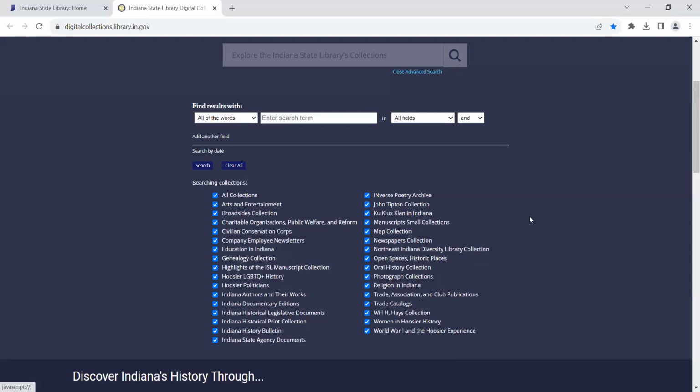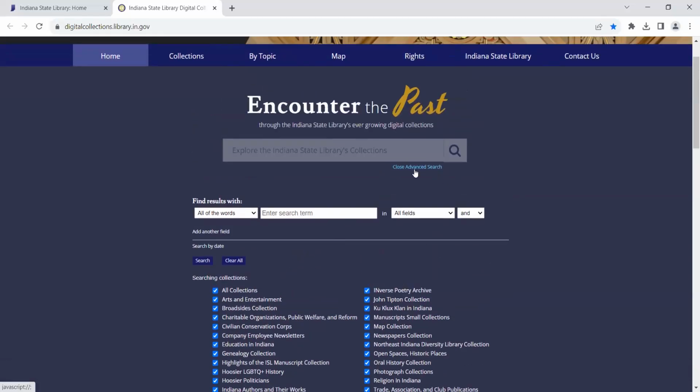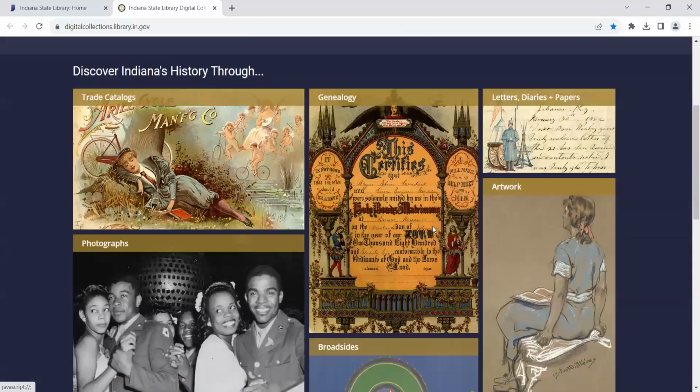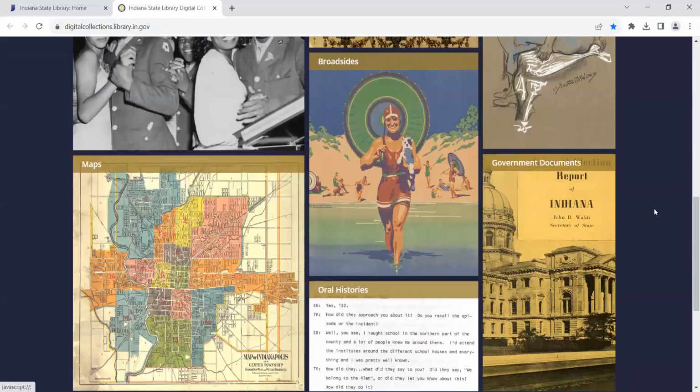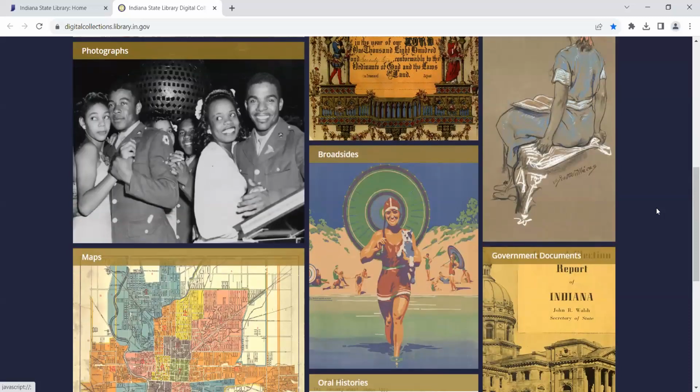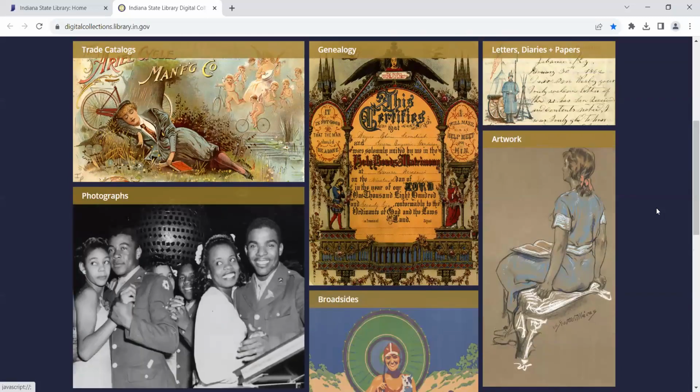These are the collections that we have that you would be searching through. This is kind of the lure-you-in part, with some great images, to get you to look at different parts of the collection that we might have. These are kind of for the browsers, who are just kind of like, wow, what is this? What can I find? We've got maps, we've got government documents, we've got photographs, we've got some genealogy, some artwork, etc.